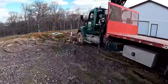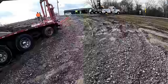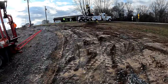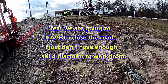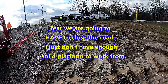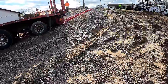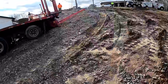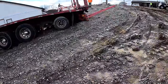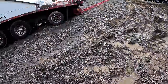Are your brakes released? Release your brakes, please. Not yet. Let's see what we got here. Now we may end up having to shut the road down. Well, come more off the back end and be able to spread the outrigger so that they're on pavement. Every time I bring the winch in, it moves about an inch or so. Well, I'm just barely engaging it every little bit.